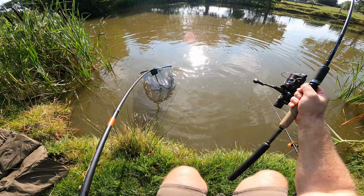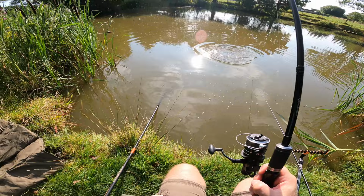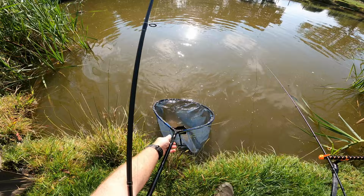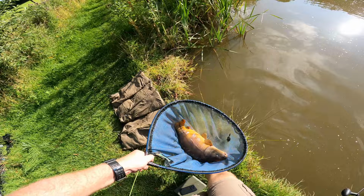This is on pink wafter. It's definitely not deep here in the margins. It's probably only a couple of foot deep. There we go, in the net. Look at that little football of a carp. How weird. Hey Dad, come and have a look at this carp.